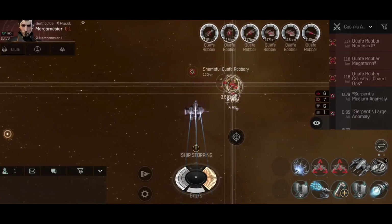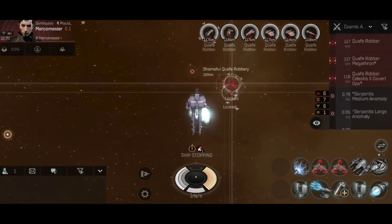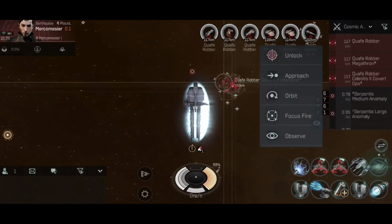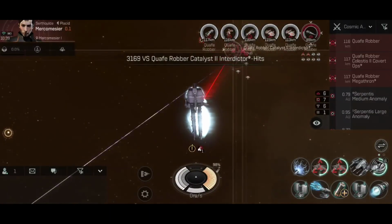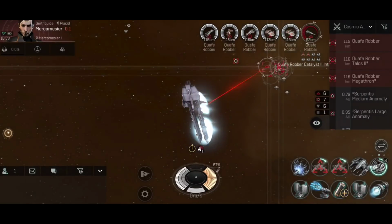So we're going to get into range here, we're going to look at our targets. Straight away I know that the Quaif robber catalyst is going to be a problem, as are the 2 smaller targets there, the Nemesis. Sorry, I couldn't think of what they were. So we're going to lock on to the Quaif robber catalyst, and we're going to take that one out first. You see, we don't even need to worry about speed tanking or orbiting or anything. We're just going to shoot these at range.